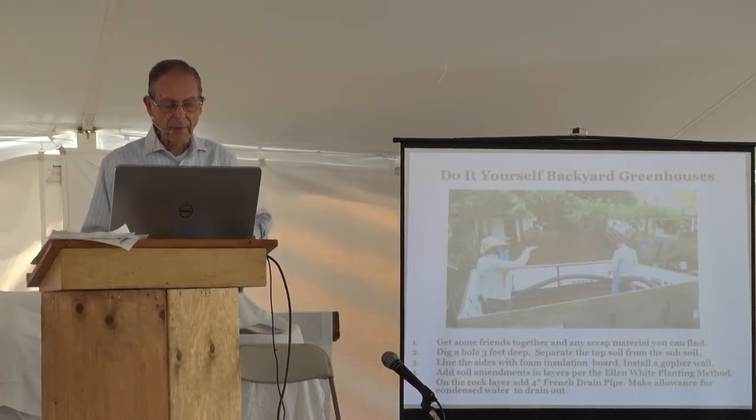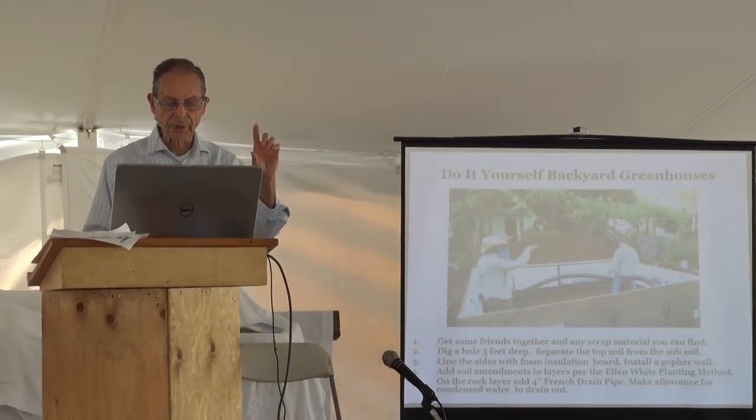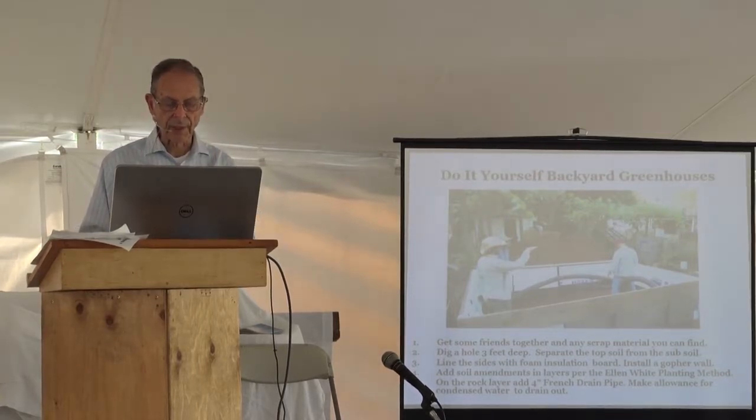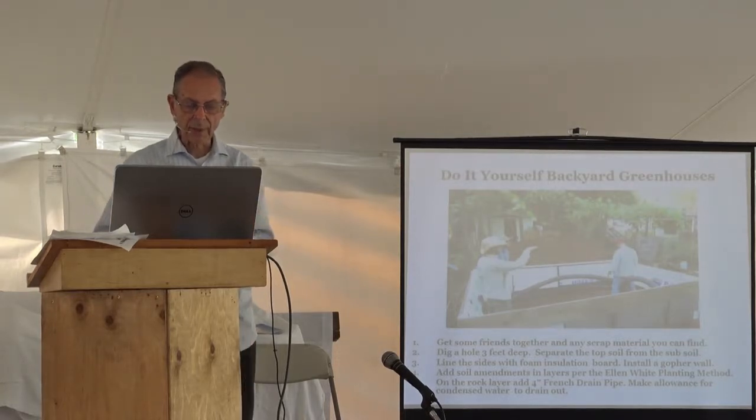And then one of the layers is a layer of rock, 2 to 4 inches. And then on top of that, you put that French drain. And you can see that black pipe there. That's the French drain. It has little holes all the way along it there. Make allowance for condensed water to drain out.